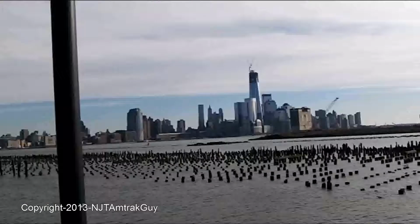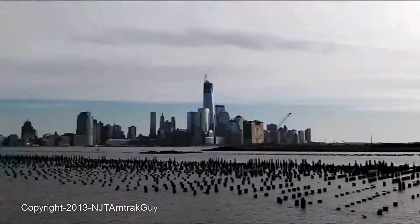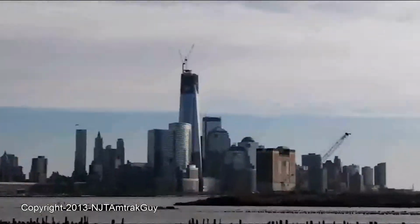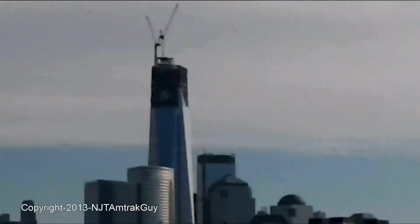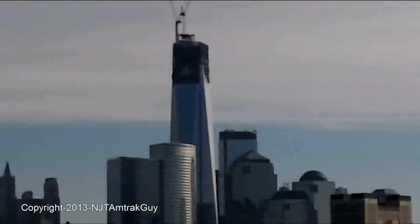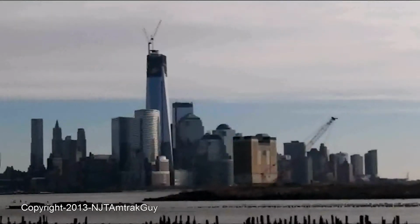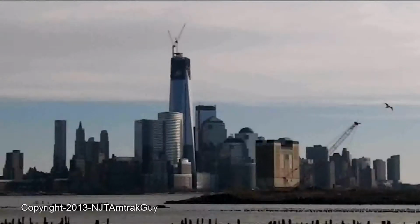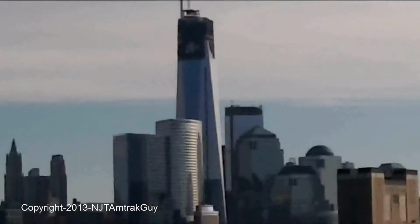This tower is just really starting to look good in all angles. You can see that ventilation glass being installed up there for the HVAC, heating, cooling, air filtration, all that stuff is going up there. Tower 4 is still seen in the background. And yes, here is 1 and 4 World Trade Center.